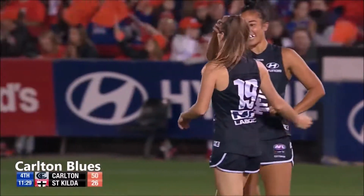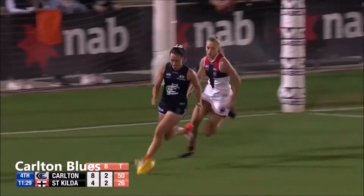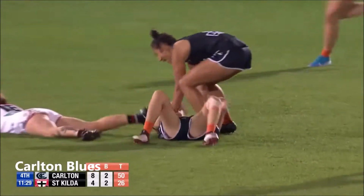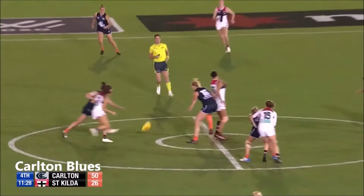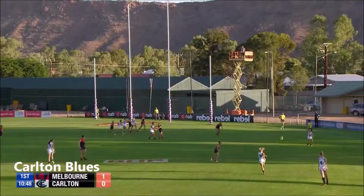This time it's the Blues with the quick response and the margin back out to 24 points. Take a bow, Georgia G. Nicola Stevens did brilliant just to keep it in play. And she just has the capabilities of popping up at the perfect moment and doing uncanny things. So Georgia G kicks her fourth goal of the year. Having a fantastic season for the Blues.